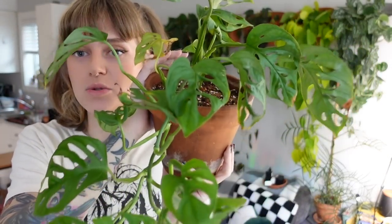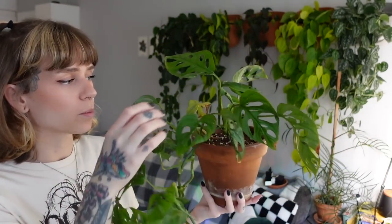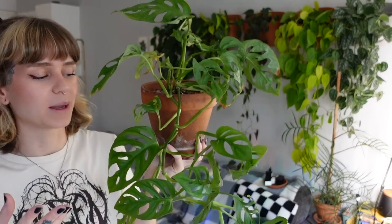The leaves have a really pretty sheen to them, which I don't hear a lot of people talk about, but they do in the sun. If you look at your adansonii, the leaves kind of sparkle. They're just so pretty. Really easy plants to take care of as well. Mine's obviously been neglected, but these grow super quickly. You can propagate them really easily and get a nice full lush pot.